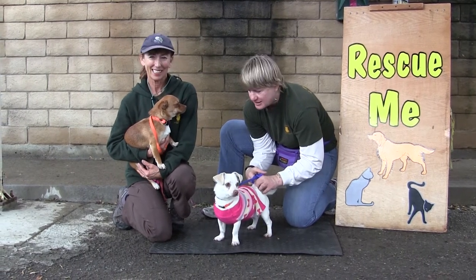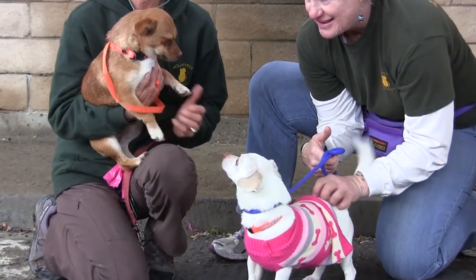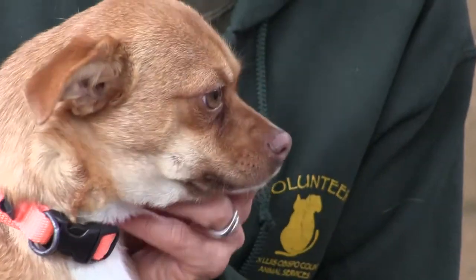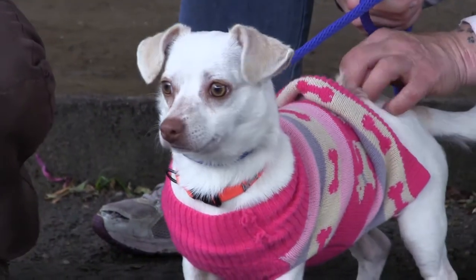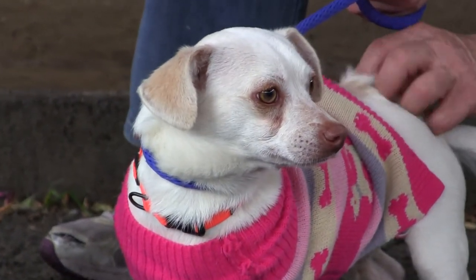These two little cuties were picked up in San Miguel on the 28th of December. And again, I can't believe no one's in here looking for these two little cutie pies. The little brown one's name is Beans, and he's about 3 years old. His ID number is 222-396. And the little white one's name is, yes, you guessed it, Rice. And she is about 3 years old, ID number 222-397.